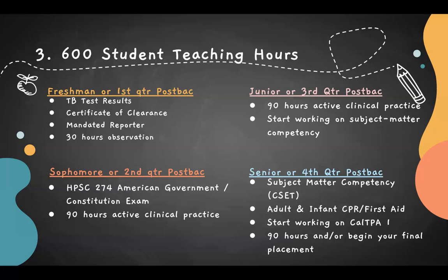For juniors, we want you to do your 90 hours again. Similarly, for third quarter post-bac graduate students, you should get those 90 hours in that third quarter. You'll also be working on making sure that you complete your subject matter competencies, with the CSETs, or if you already have a bachelor's degree in the content area you want to teach, then that's fine. But we want to make sure that your CSETs are finished by the end of third quarter, because that's the biggest hang up for many of our students for student teaching, that they cannot get a placement until they have their subject matter competencies fulfilled.